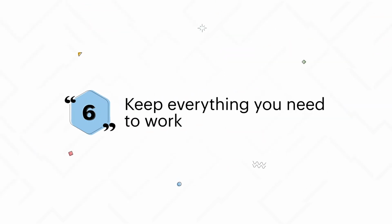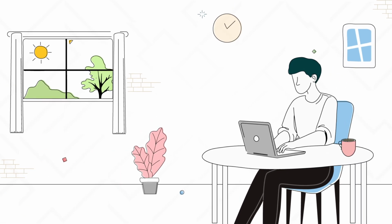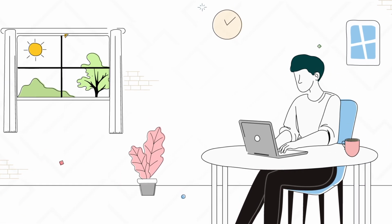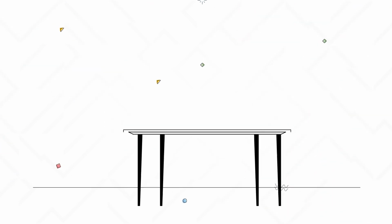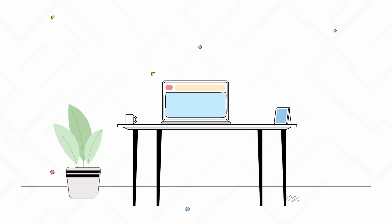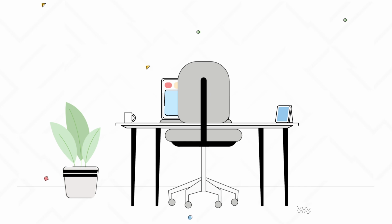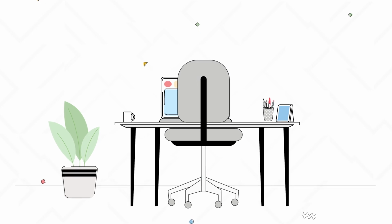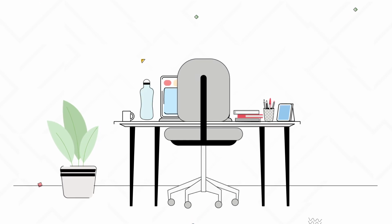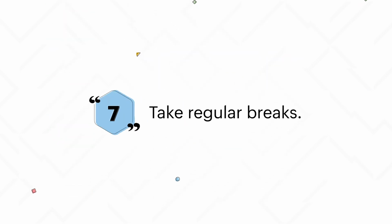Keep everything you need to work with you. While you sit down to work, make sure you have all you need to create a comfortable work ambience. You're more likely to save yourself some distractions if you have everything you need near you. Buy yourself a comfortable chair, table, and cushion, place your pen and notes nearby, and have a water bottle to sip while you work.